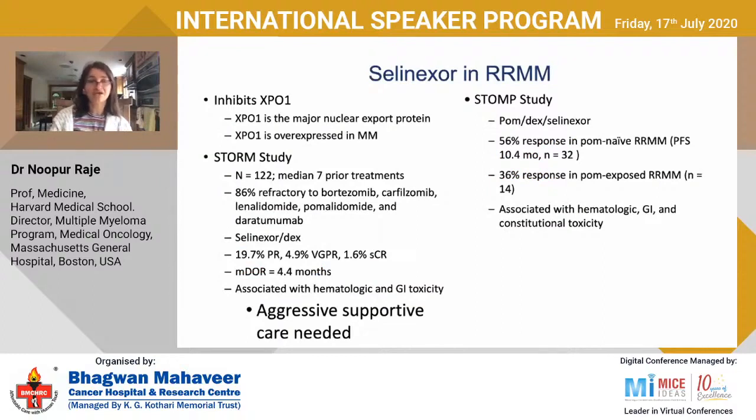We talked a little bit about selinexor in the table form, but we have selinexor now approved, and selinexor is a novel drug which is an exportin nuclear protein inhibitor. The STORM trial is what got its FDA approval, and at this year's ASCO, the BOSTON trial was presented, and the BOSTON trial actually confirmed the efficacy of selinexor in combination with bortezomib and dexamethasone in relapsed refractory myeloma. The problem with a drug like selinexor is the fact that it's not easy to tolerate. It is very hard on patients in terms of GI toxicity.